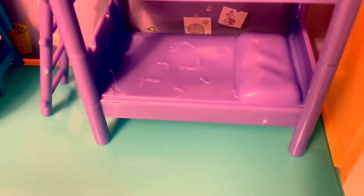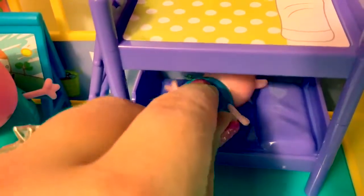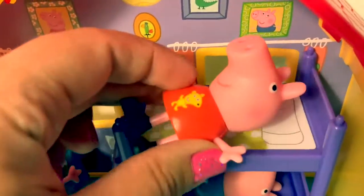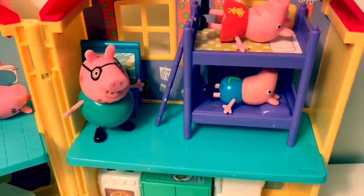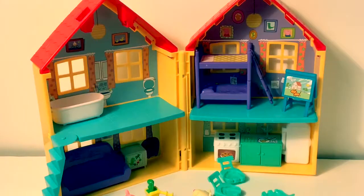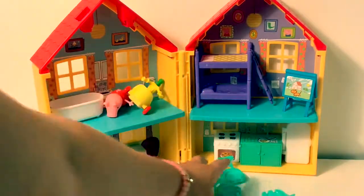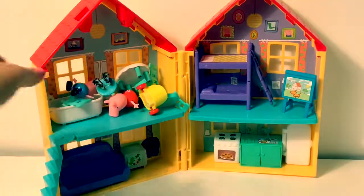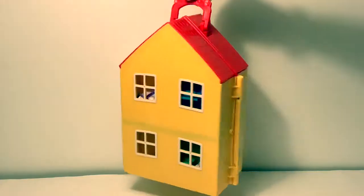This bed on the bottom belongs to George because it has dinosaurs. This one is Peppa Pig's bed. Peppa Pig and George can go to bed. Whenever you're done playing with Peppa Pig, you can put all of these accessories into the house. The house folds together. Then it becomes its own carry case.